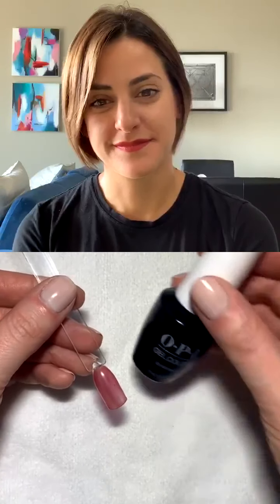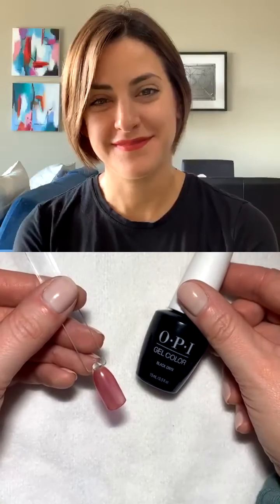Never again will I. So my next step, what I like to do is add my little blobbies, my spots, my tortoise shell beginnings. And again, I'm going to be using the iconic shade Black Onyx for this one.